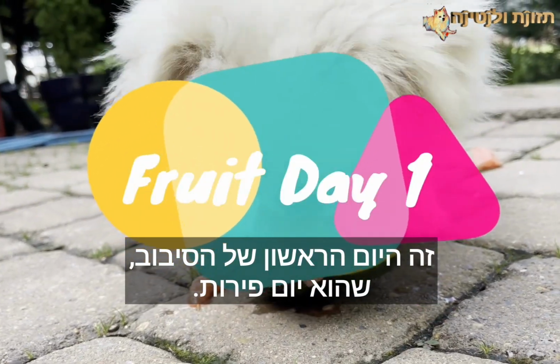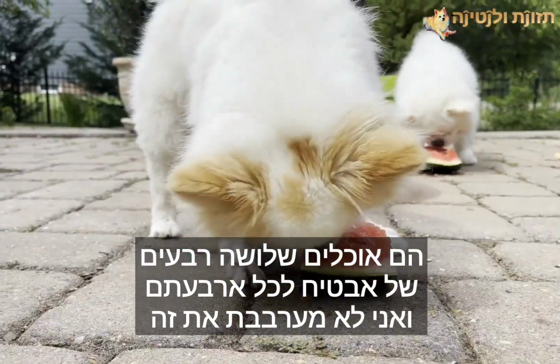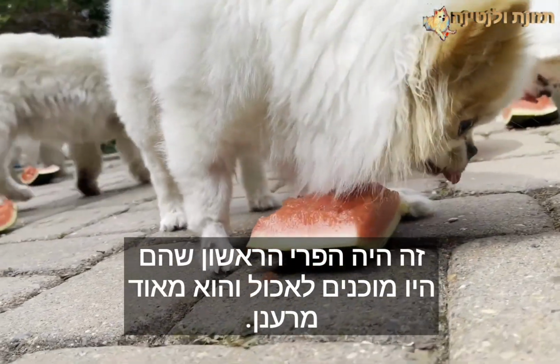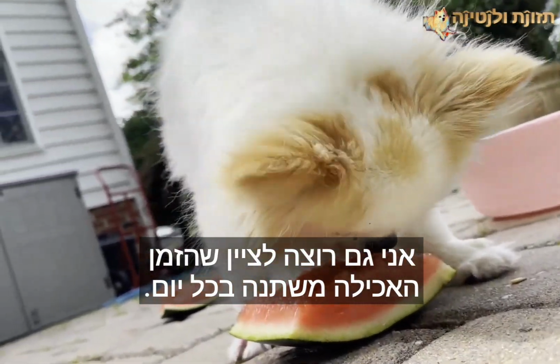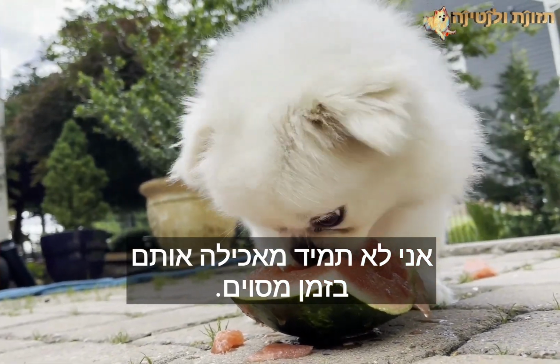This is the first day of the rotation, which is the fruit day. They're eating 3/4 of a watermelon between 4 of them, and I'm not mixing it with anything else. This was the first fruit they were willing to eat and is super hydrating. I'd also like to mention that feeding time varies each day. I don't always feed them at a specific time.